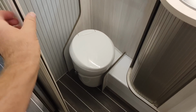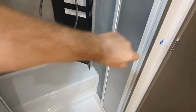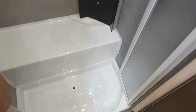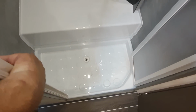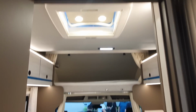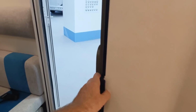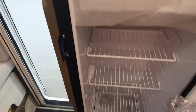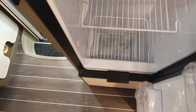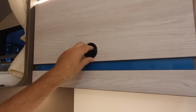Storage under both sides. Toilet with a sensible sliding door, and shower with a blue light. Unfortunately, it does have this old drainage system again, but the shower does look a lot neater than the one we just saw. And I'll show you the fridge. And it's also got this bit at the bottom for storing bottles in. Oh, and this up here as well. Yeah, a bit more storage.